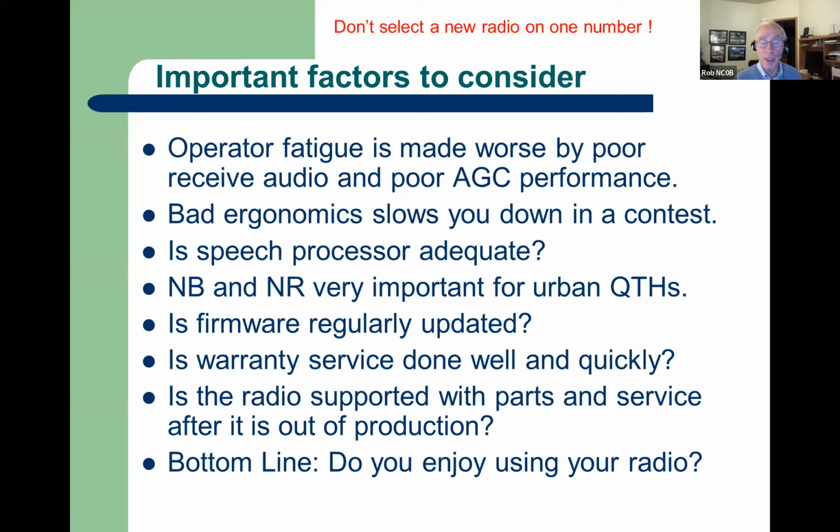Is the firmware updated regularly, like the ICOM just was? Sometimes the updates are few and far between. What's the warranty service like? I mean, everything's surface mount. You can hardly see the components. So we need good service in a timely manner. And then what happens when the rig's out of production? Can it get parts? It may be interesting to see how the K3 can be supported because Elecraft is not going to be building more spare boards anymore.